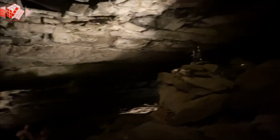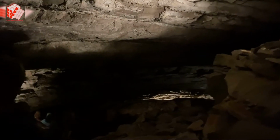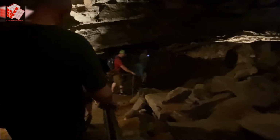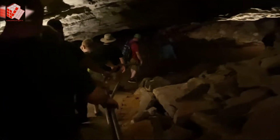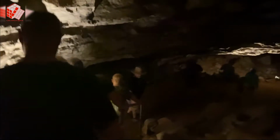And what he did was he crossed Bottomless Pit. And no one else had ever dared to try to cross Bottomless Pit. They took one look and said, I'm going back this way. But he went beyond, and he discovered miles and miles of additional cave, which this is part of.